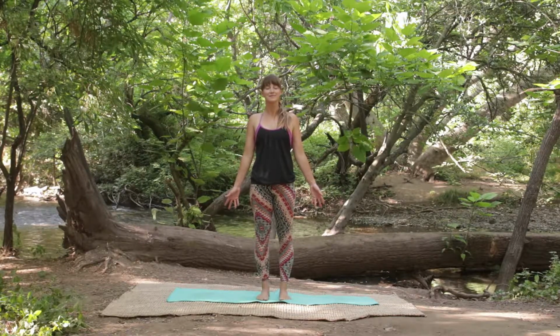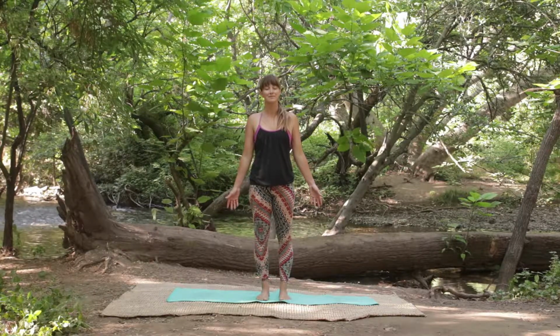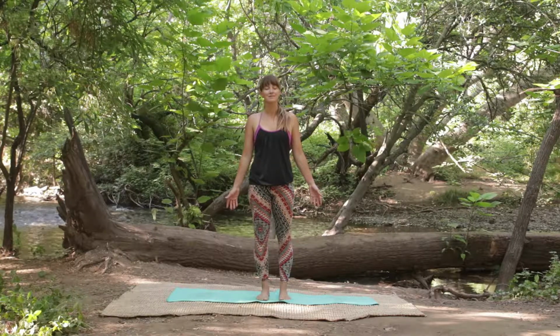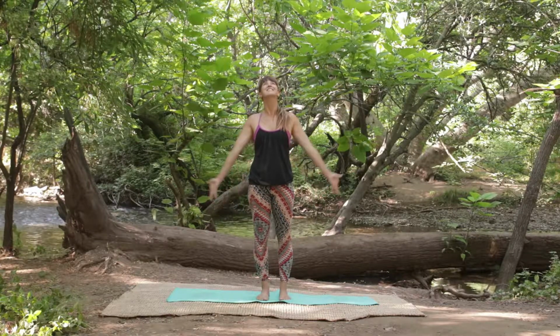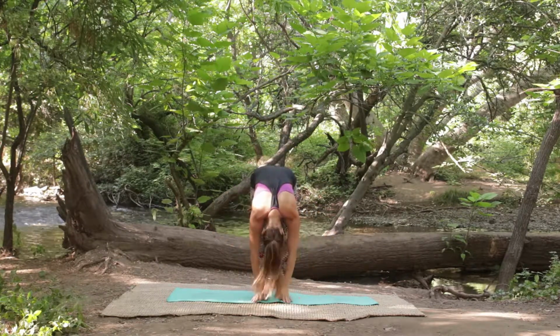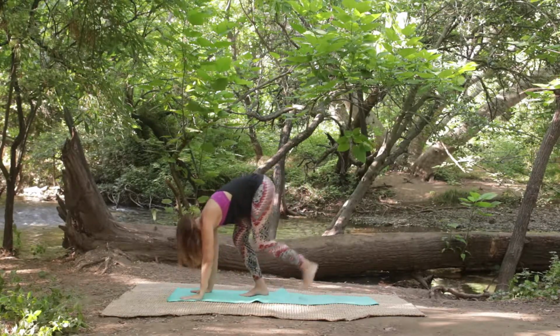Soften your gaze and start to connect to the earth. Imagine that you are a tree and you have deep, deep roots. You are connected. You are part of this whole place. Finding that natural breath. Good. Big reach. Exhale over. Inhale, lift. Exhale over. Good.